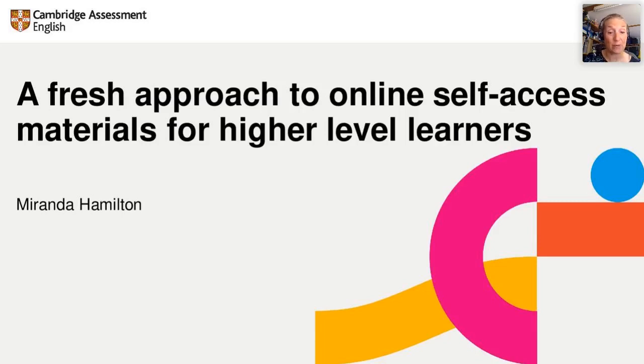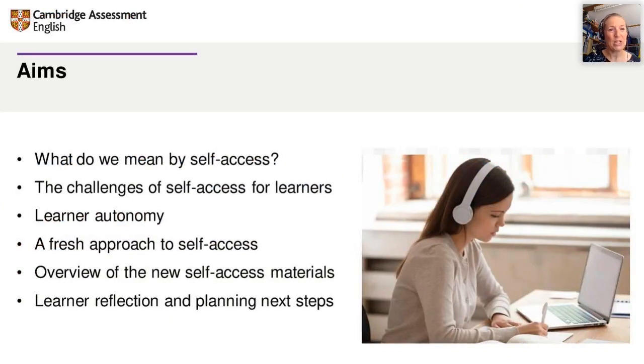Let's take a look at our aims for today's session. So the first thing I want us to think about is, what do we mean by self-access? It's got lots of different labels, and people are often confused by what each label means, and do they mean the same thing? The challenges of self-access for learners, what are they? And this makes us think about learner autonomy. Learners are working on their own. So what is our fresh approach to self-access? What have we done? What's different? And we'll give you an overview of the materials, and we're also encouraging our learners to reflect and plan the next steps.